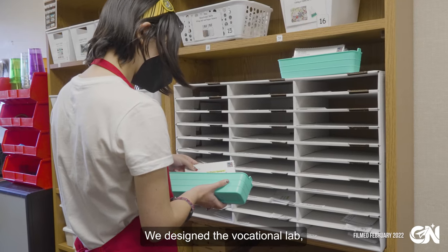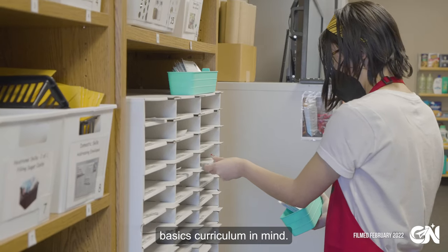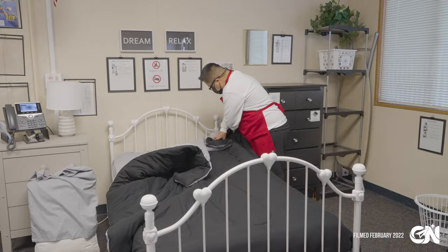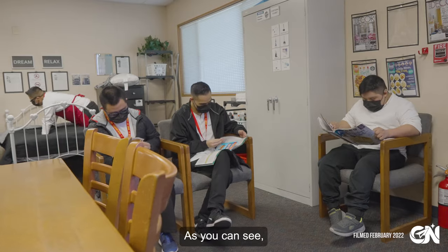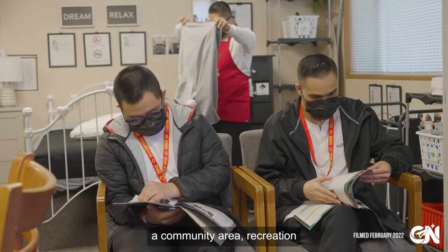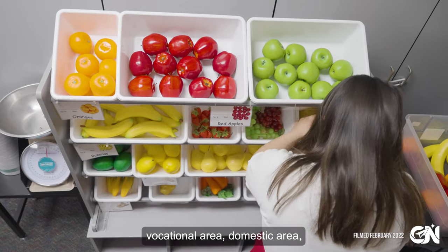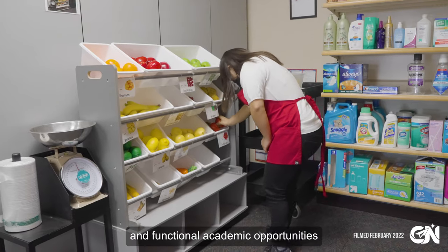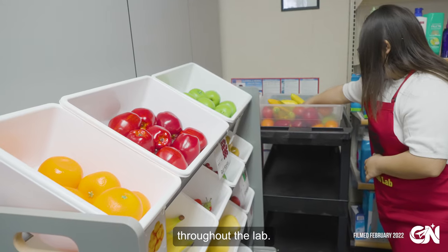We designed the vocational lab keeping the five domains from the basics curriculum in mind. As you can see, we have incorporated a community area, recreation or leisure area, vocational area, domestic area, and functional academic opportunities throughout the lab.